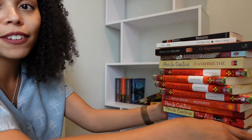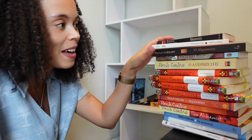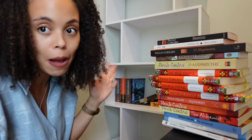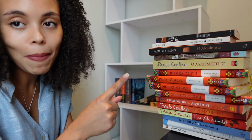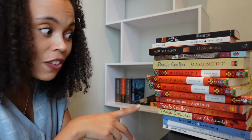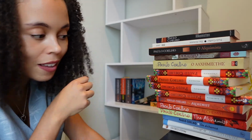So this is like my full Alchemist collection. I don't know if I've mentioned this before, but The Alchemist is my favourite book, like ever. It's my absolute favourite book. I reread it at the start of the year. And yes, for a few years now I've been collecting it in various different languages of countries I go to. So there's Spanish, there's Italian, there's Portuguese, there's French, Greek, German. I have like 3 English copies, I think.